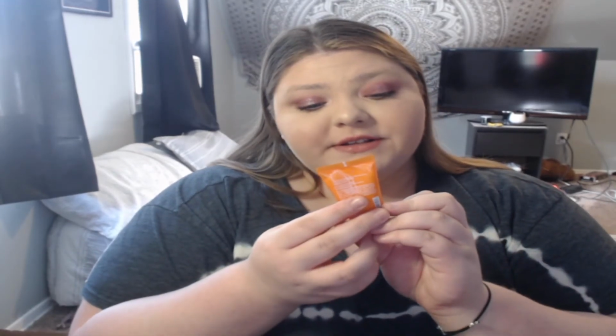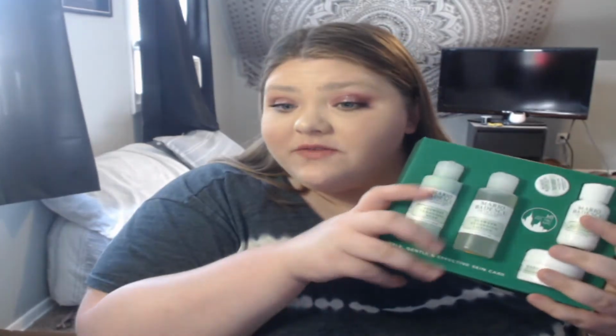The Origins Oil-Free Energy Boosting Gel Moisturizer into the bin. And the Checks and Balances Frothy Face Wash from Origins can also come right into the bin. That's not all, people. We have all of this to add as well. All of this has just been in storage since I got it in the 21 Days of Beauty. So now I can finally get this in my skincare bin and begin using it. Now that it's finally in my skincare basket, I can remember that I have it and I can actually use it. So that's super exciting.